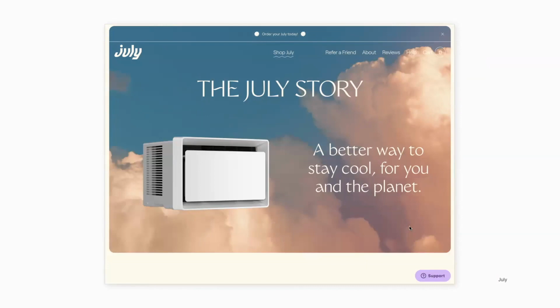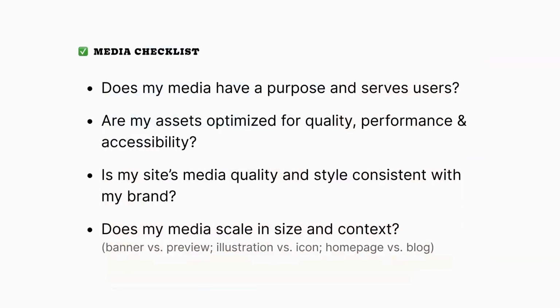Now that we've covered a few approaches to media, how are things looking on your website? What should you be pursuing next? Let's look at this checklist. First, be sure your media has a purpose and serves users. Media can help answer a question, visualize what you're talking about, and captivate audiences.